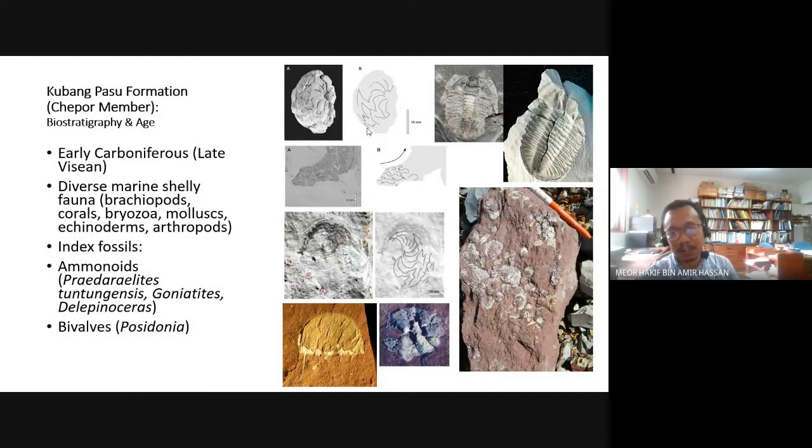And they're also well published, lots of papers on that, lots of books on that. But previous workers always state that it is late Devonian in age. But I just want to state that the fossil content of the Chepor member and the Langgun Red Beds of Langkawi are exactly the same. We're talking about the same rocks, just a different name and different location. So the Langgun Red Beds should also be early Carboniferous in age. Okay.